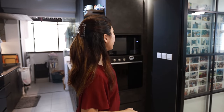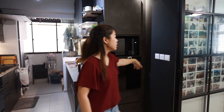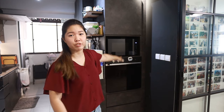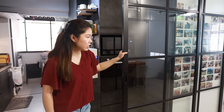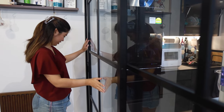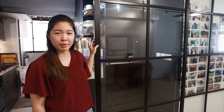Okay, so now we're going to the kitchen. Our 3-room flat actually came with a storeroom. It's an actual storeroom, not a bomb shelter. So what it allowed us to do is hack down half of it. We hacked down this area to open the kitchen up a little, and then we put our built-in oven as well as a microwave here and more storage area for us. We also included these glass panels because we couldn't decide between a closed or open concept, so we decided to have one where we could close it when we wanted to and open it when we wanted to.